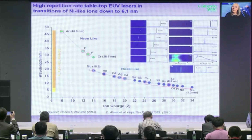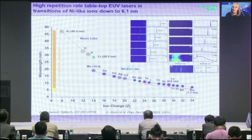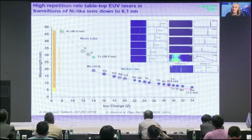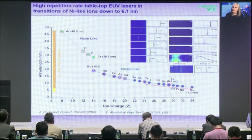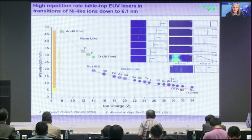So using the optical lasers, Jorge Rocca and his team have demonstrated a number of lasing transitions in nickel-like ions, for example, molybdenum at 18.9 nanometers, silver at 13.9 nanometers. And recently, they have reached lasing in zinc at 6.1 and in terbium at 6.6 nanometers.